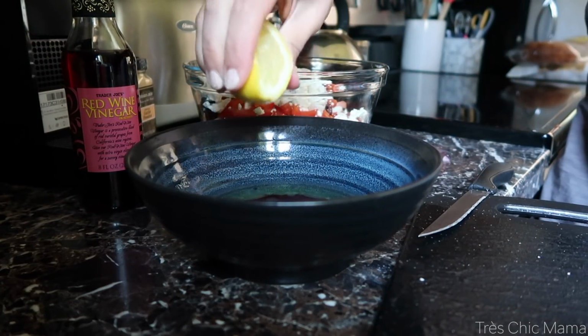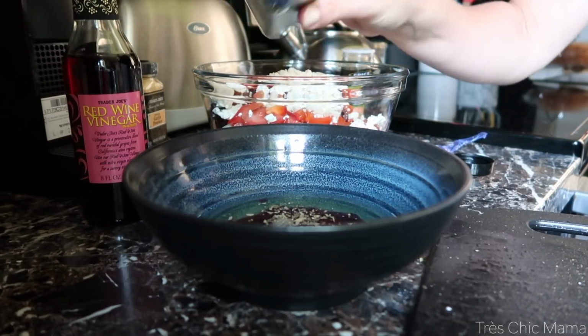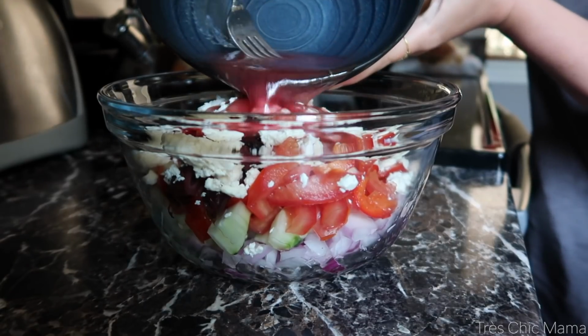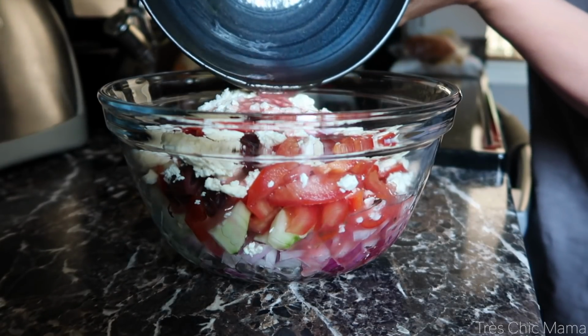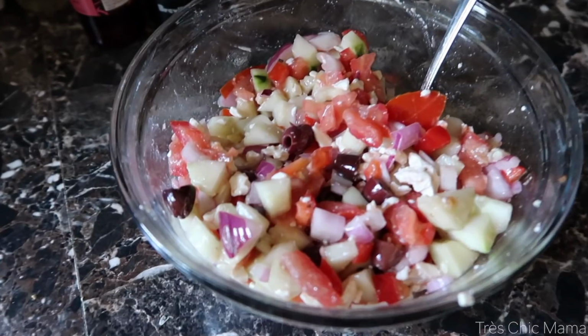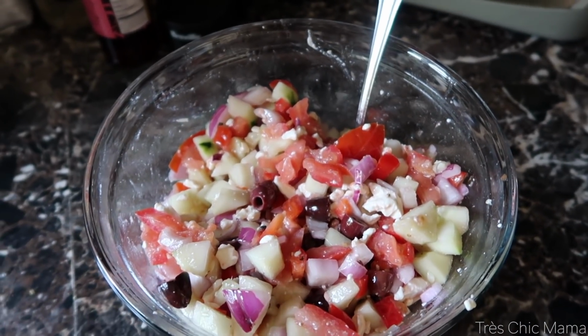And then I seasoned it with some dried oregano and basil and mixed everything all up, poured it all over the salad, and you guys, this homemade dressing is so simple but so delicious. This is what it looks like. It looks a little bit more red because I used red peppers instead of green peppers.